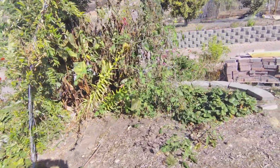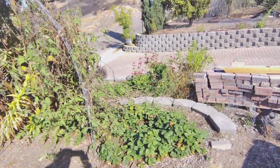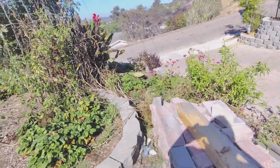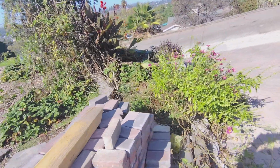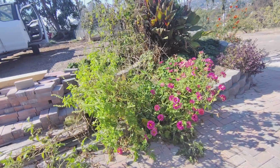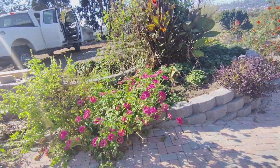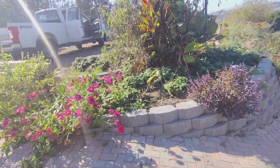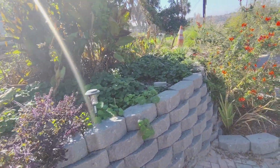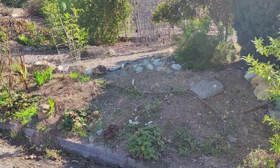I had to give the property a little bit of curb appeal, and since I'm not that big on growing flowers, even though I do grow some, I planted strawberries and some basil, and there's a tomato that decided to make itself at home in there.